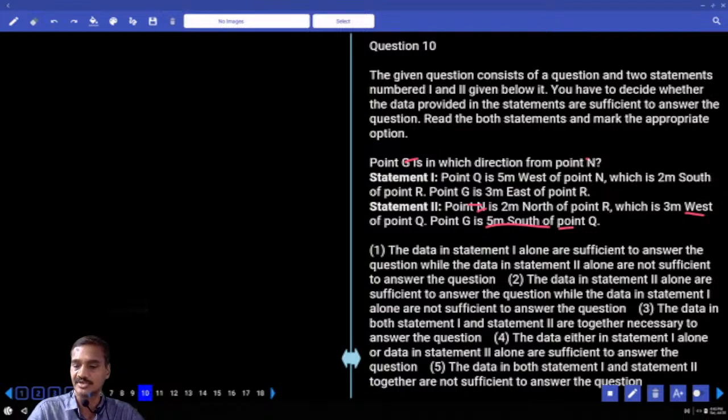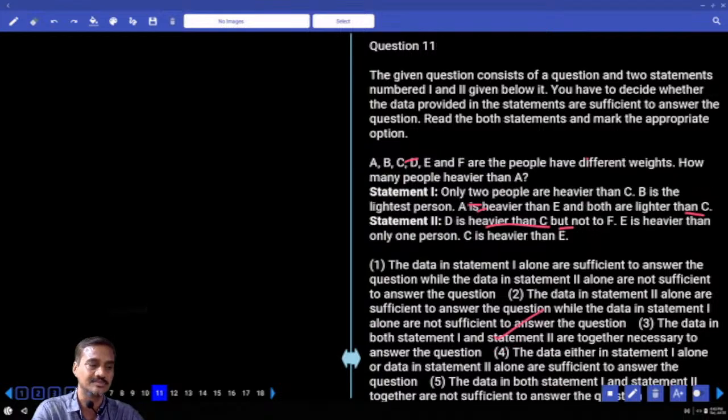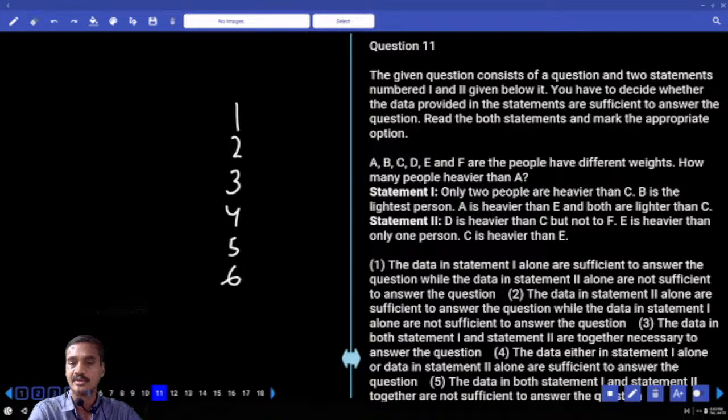Hence, either 1 or 2, choice for question number 10. Now the 11th one. In question number 11, 6 persons are of different weights: 1, 2, 3, 4, 5, 6. How many people are heavier than A? Only 2 people are heavier than C.